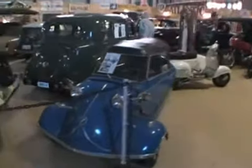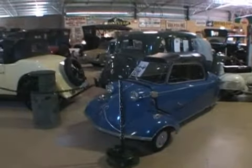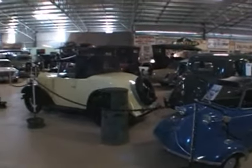This bug-eyed creature won my most interesting award. It's a Messerschmitt. See that barreling down the F3 in peak hour?